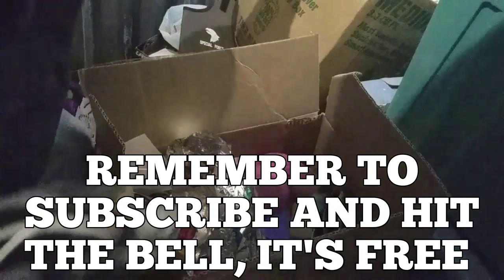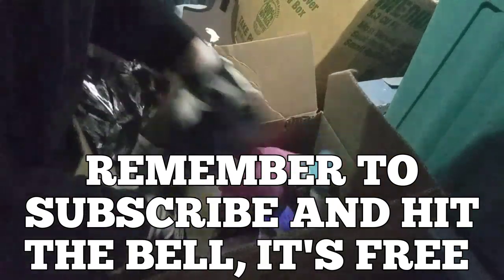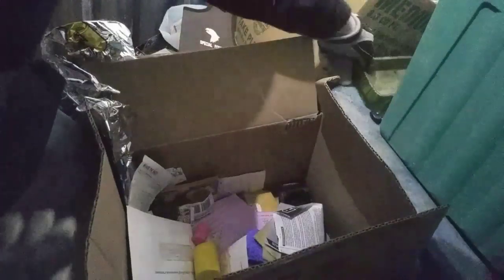Baby bottle stuff. A broken... look, no arms. That's kind of freaky. Hello. Some green vintage glass there. It's actually a nice piece. Ooh, look at this.